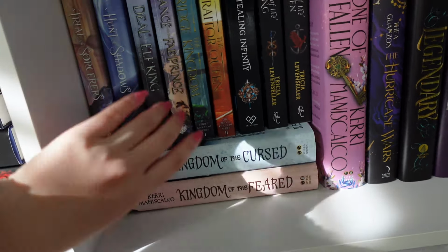This was an ARC that I got, and then these 2 I got sent from the UK publisher for Daughter of the Pirate King because they were doing a new cover, and I love the UK cover. I think it looks so cool. That's pretty much it for my bookshelf up here. Now it's time to go downstairs.